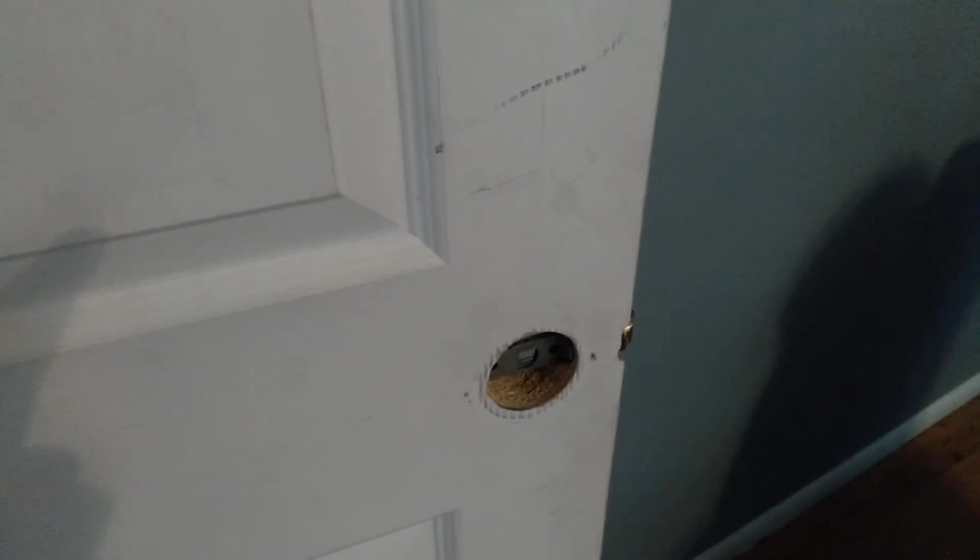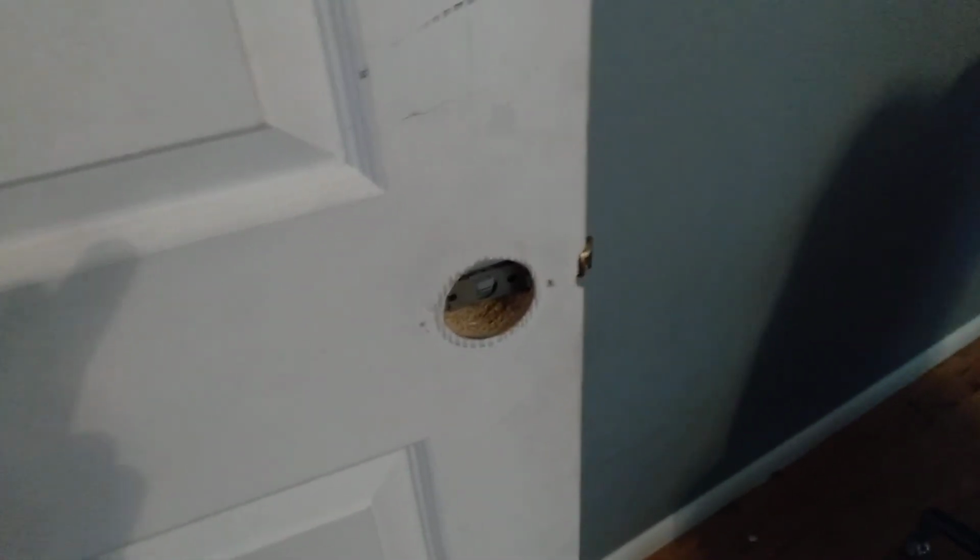We're putting the old doorknobs back on in just a second. We put our own doorknobs on just because they were fun, the electronic locks. Grabbing a couple last things from here, and then we'll sweep.